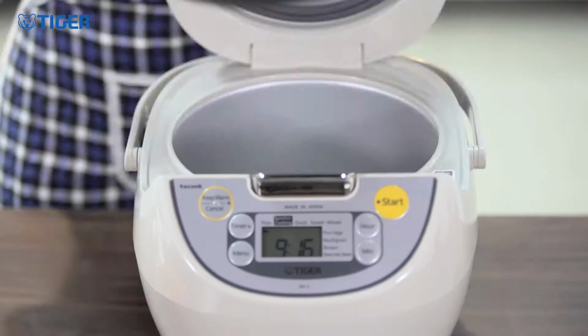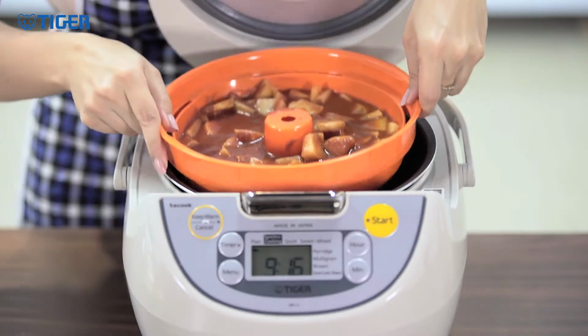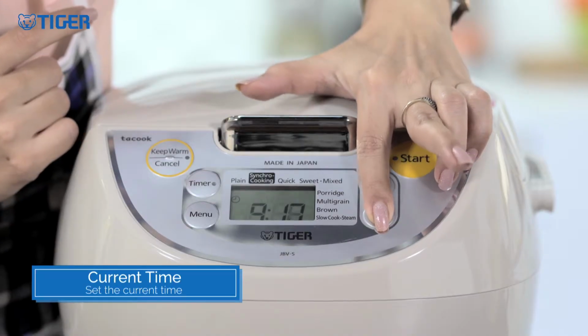Now I will put the inner pot and the cooking plate into the cooker. I want my food to be ready by 6:30 p.m. so I will set the timer for 18:30 hours.